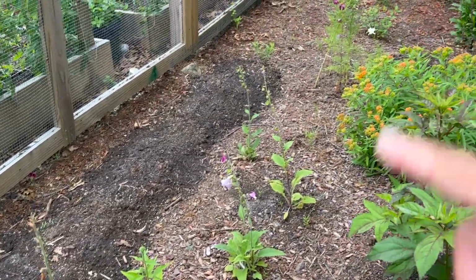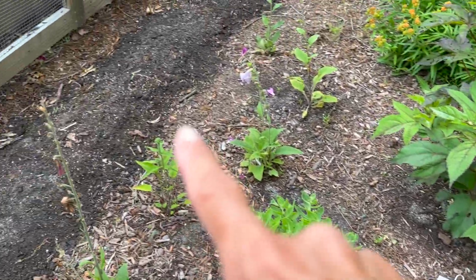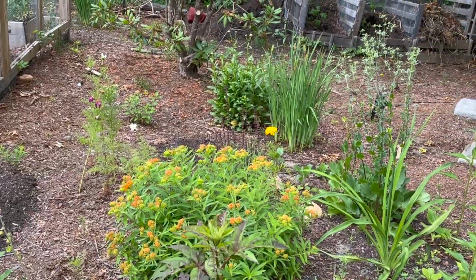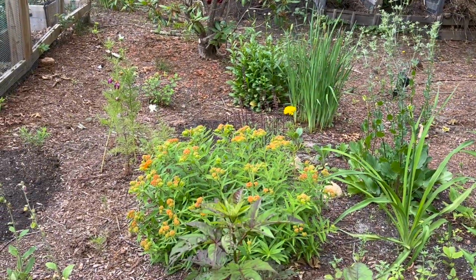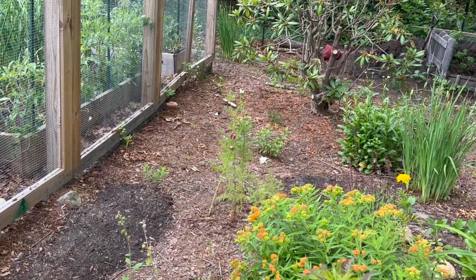I had a whole bunch of foxgloves here. These are all echinacea from seed. Some more echinacea from seed there. I have another butterfly bush. This area is a little more shady, so you can see how bloomed out that other butterfly weed was compared to that one. That's the difference. And it looks like I have to deadhead some cosmos over there.